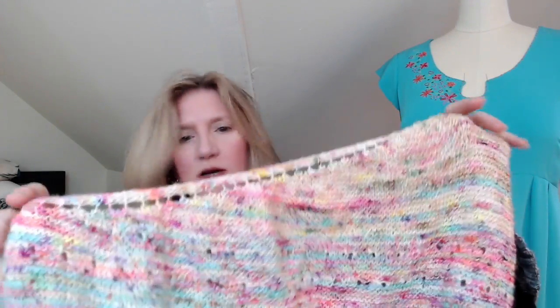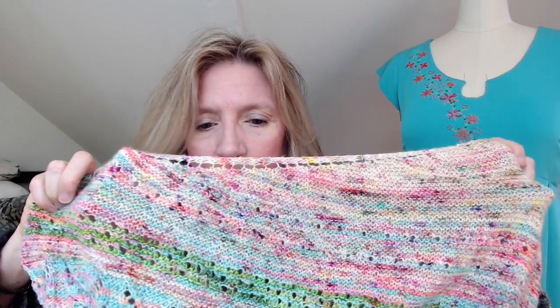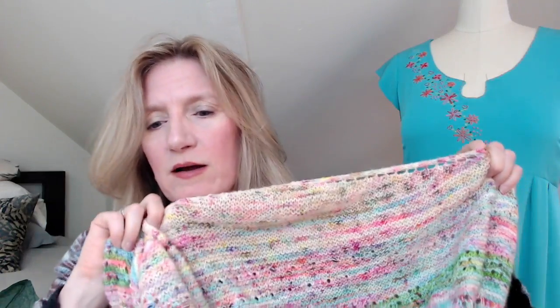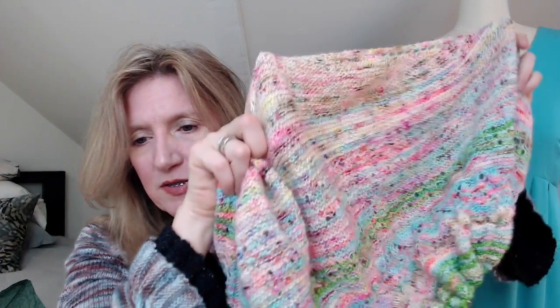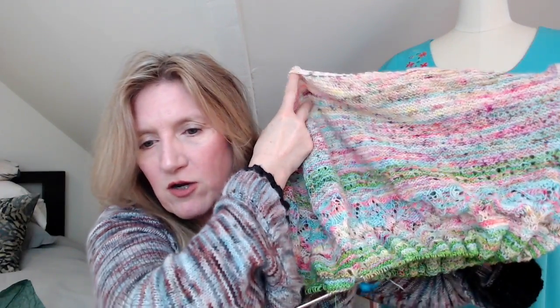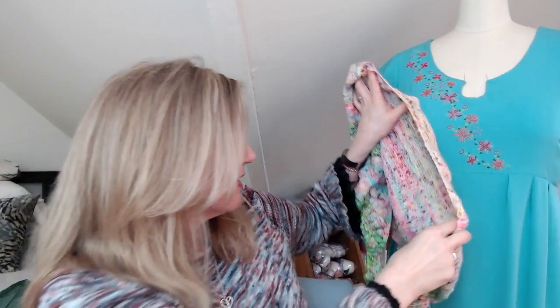I really want to get it done. I want another finished object. I've been knitting away on, you know, this is the perils of not being monogamous. A very sharp-eyed viewer a couple of weeks ago told me that this shawl would look really great with the dress, and I think they're right. I don't know that I'll need a shawl though.